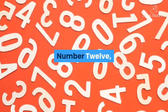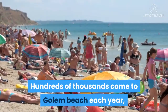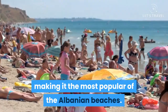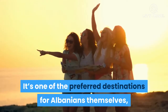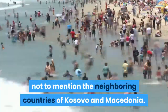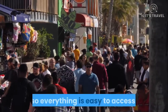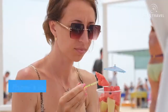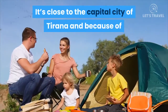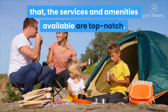Number 12. Golem Beach. Hundreds of thousands come to Golem Beach each year, making it the most popular of the Albanian beaches. It's one of the preferred destinations for Albanians themselves, not to mention the neighboring countries of Kosovo and Macedonia. The road through town stretches along the coast, so everything is easy to access. There's tons of great eating and drinking to be had. It's close to the capital city of Tirana, and because of that, the services and amenities available are top-notch.